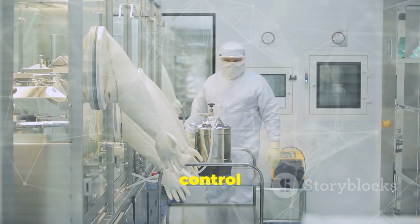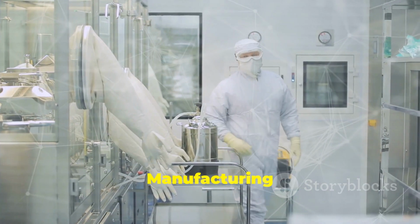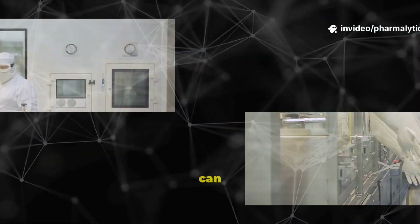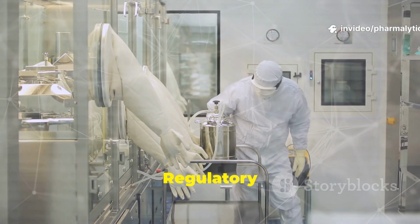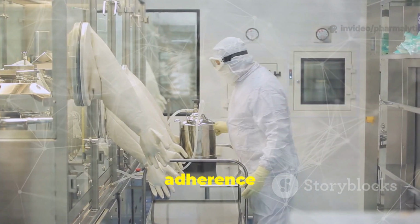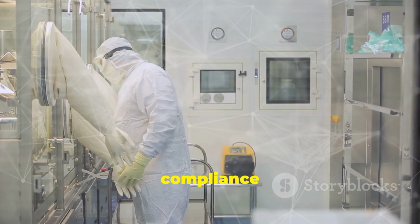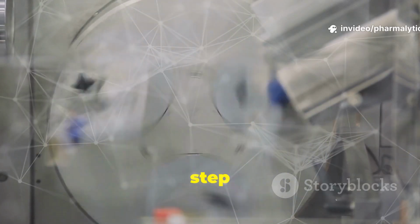This meticulous control is a core part of good manufacturing practice, or GMP, because even a tiny air quality slip can ruin a batch. Regulatory agencies demand strict adherence to these standards, making HVAC systems a vital part of compliance and quality assurance. In short, HVAC is the invisible hero, protecting every step of drug manufacturing. Without it, the safety, efficacy, and reliability of life-saving medicines would be impossible to guarantee.